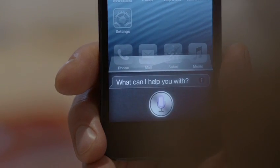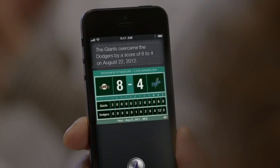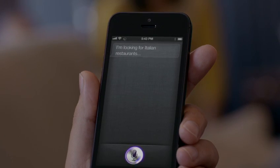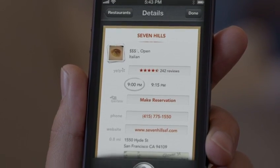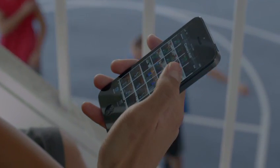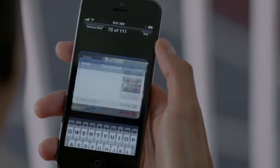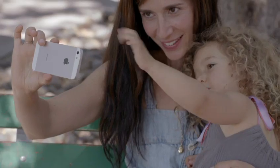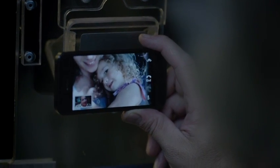And now, Siri can do more for you. You can get sports scores and team schedules. Siri can also find places to eat and even help you make a reservation. Facebook is now integrated right into iOS 6, so you can post photos or share anything else you want directly from your apps. And now, you can make a FaceTime call right over the cellular network, so no matter where you are, you're always able to see the ones you love.